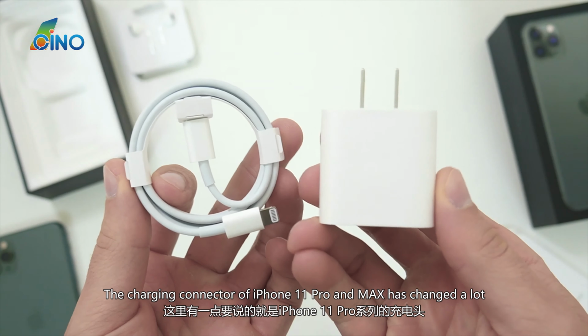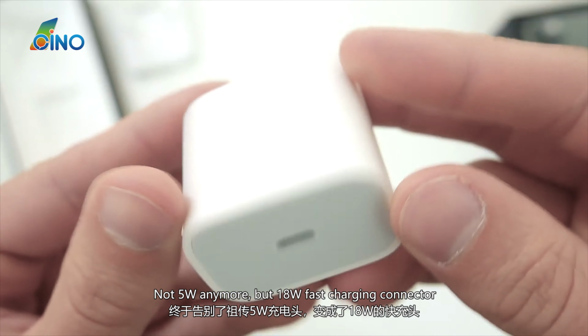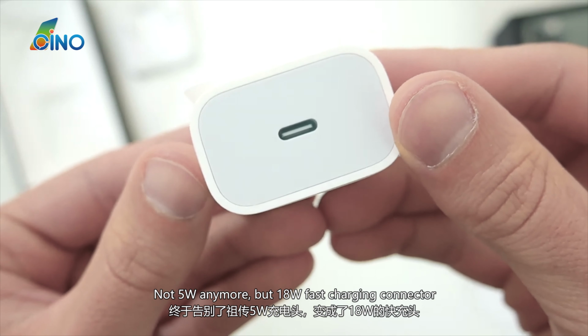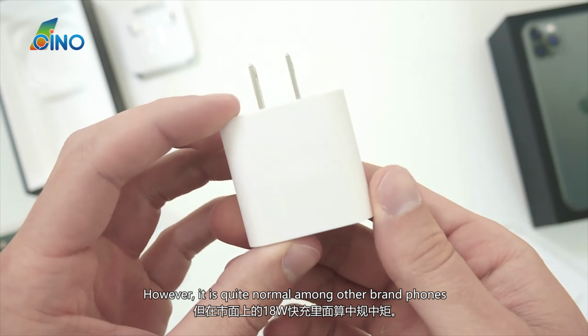The charging connector of iPhone 11 Pro Max has changed a lot. Not 5 watts anymore, but an 18 watts fast charging connector. It is much bigger. However, it is quite normal among other brand phones.